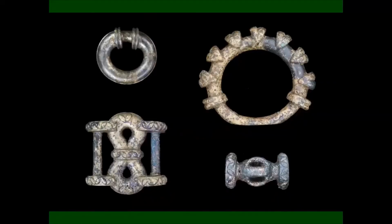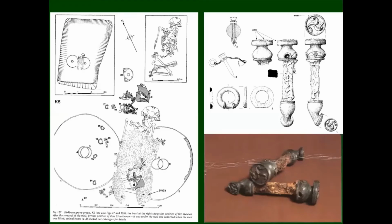These are aspects of the harness. So this is part of the harness here. These are known as harness rings. So these would have been across the yoke that went across the horses' backs. They would have guided the reins from the horse's mouth through to the person controlling the chariot. And we thought when we were excavating that deposit that it was a complete set of harness and chariot remains. Subsequent analysis showed that it is in fact the remains of two different and incomplete sets.